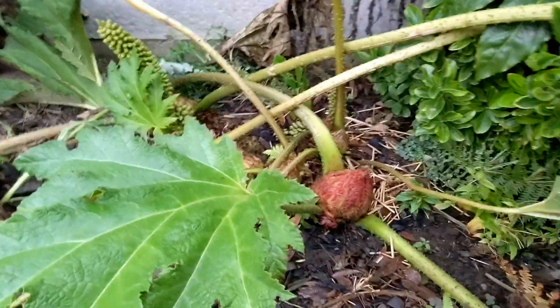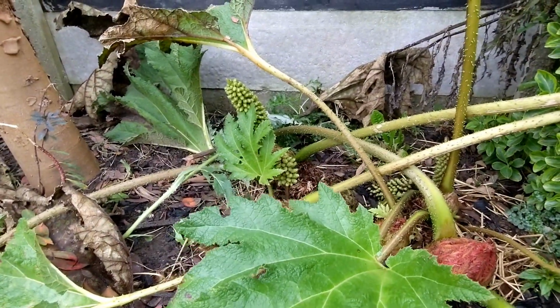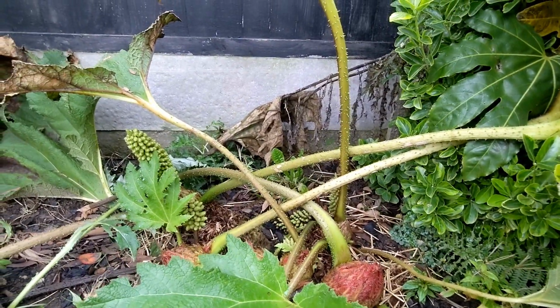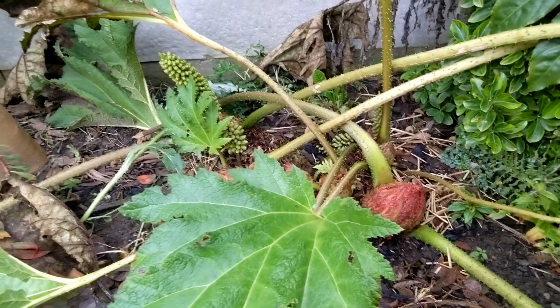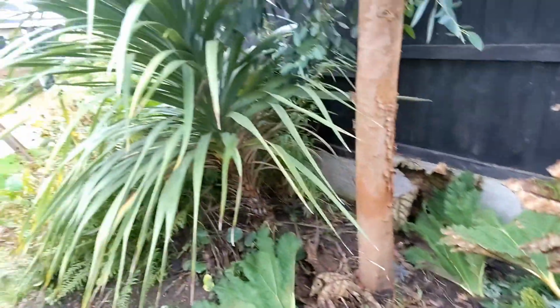I'm not too worried or precious about this, but I will make a video for anyone who's not done it before on how to overwinter these, but it's pretty straightforward. You cut the leaves off, you lay the leaves on top of the root system and the whatnot there, and it does fine.